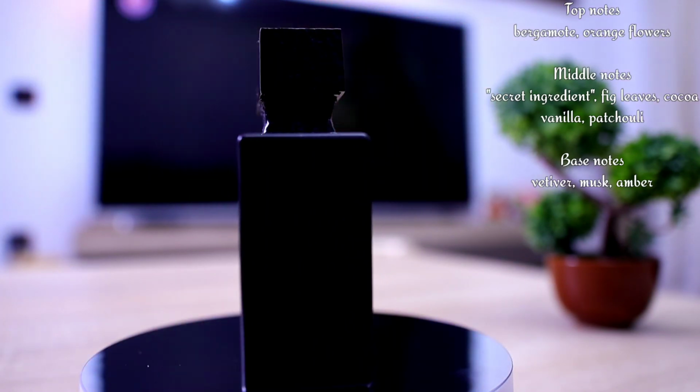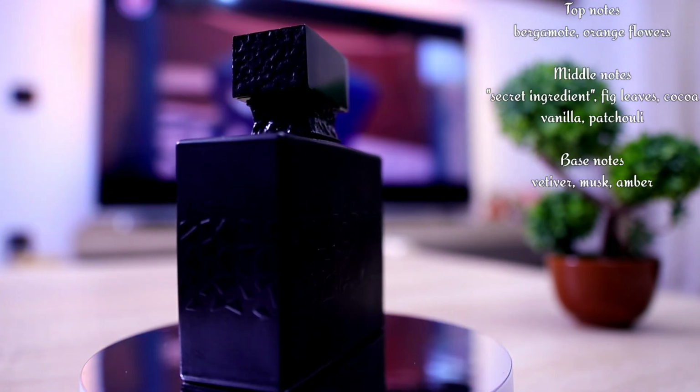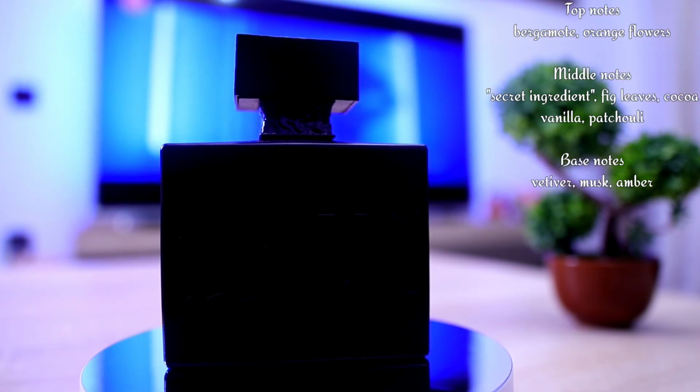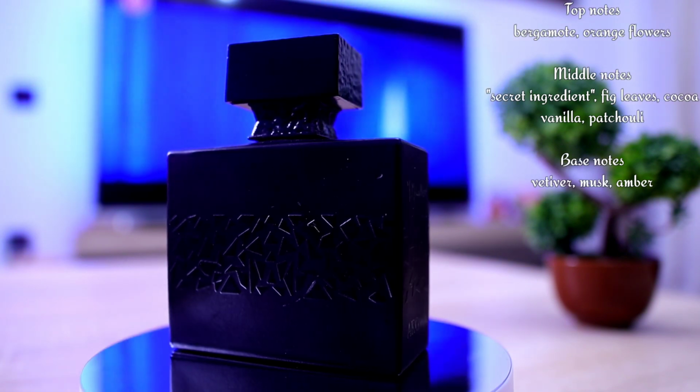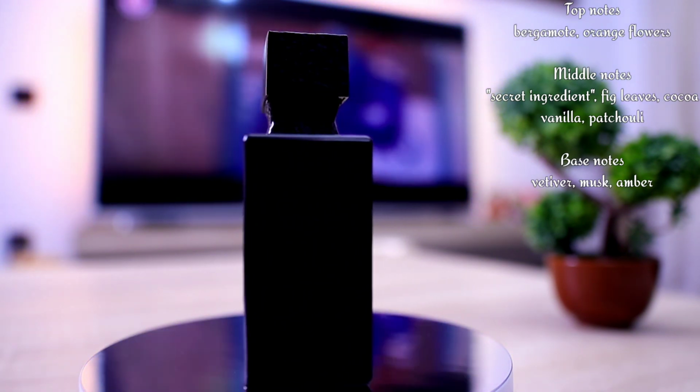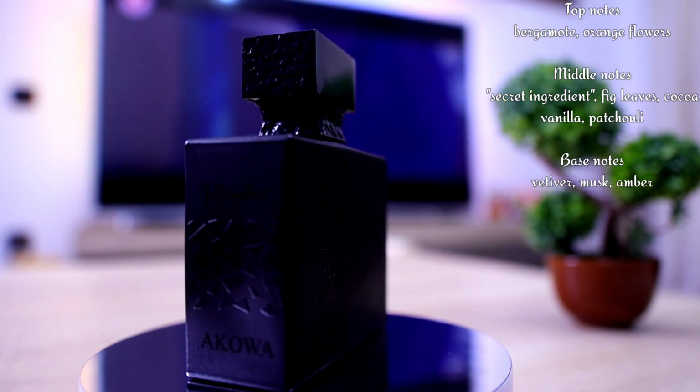Nonetheless, it gets a plus from me. I love it. I simply love sniffing this fragrance. It's so addictive. It simply makes you want to sniff it all the time. It's so good, at least for me.